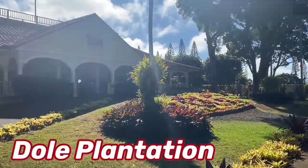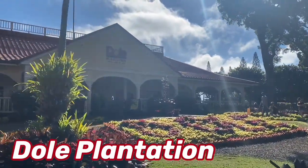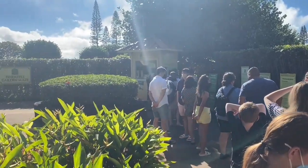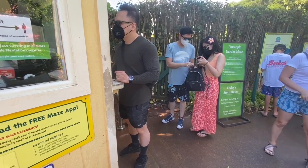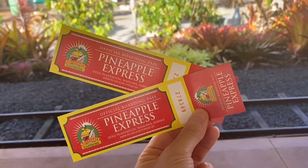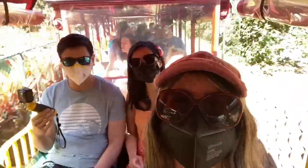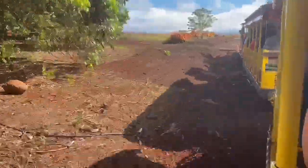Since we're already at the North Shore, it's a quick drive to the Dole plantation. It is a historic plantation where you will get the full pineapple experience. We're in line for the Pineapple Express train tour. The train ride is about 20 minutes and is fully narrated. My recommendation is go do this attraction first because the line is usually the longest.